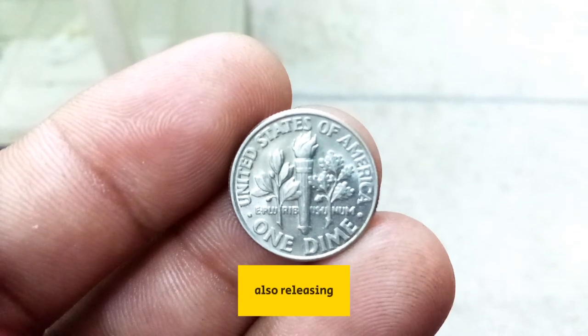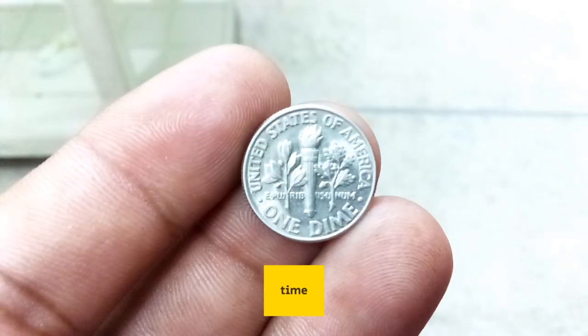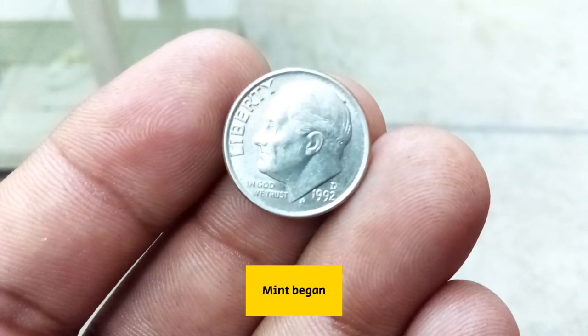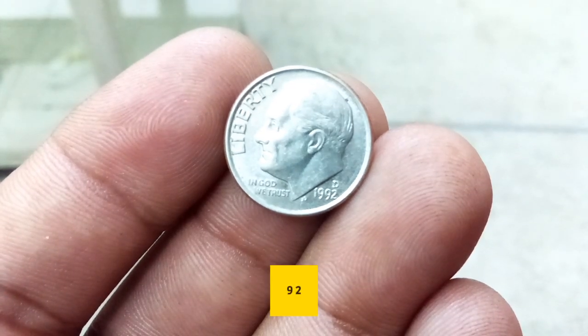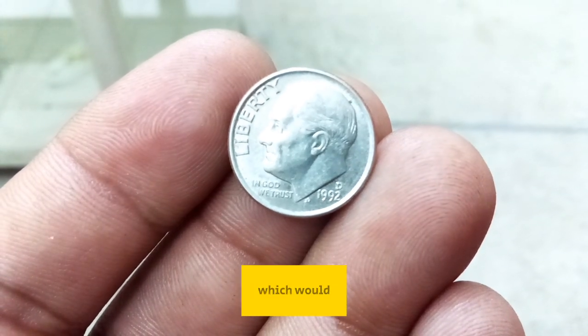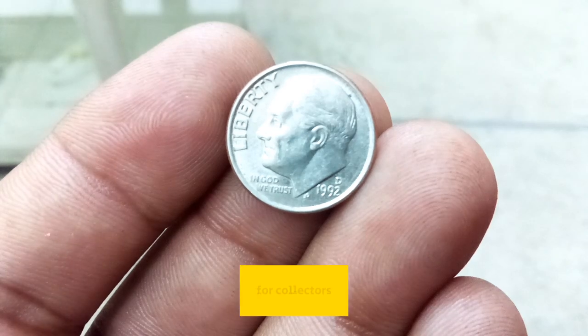the U.S. Mint was also releasing commemorative coins around this time. For example, in 1992, the Mint began releasing state quarters, which would become a hugely popular series for collectors.